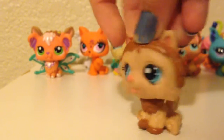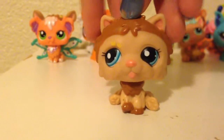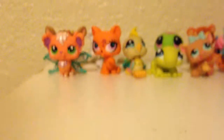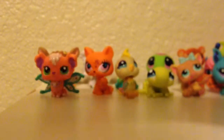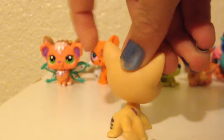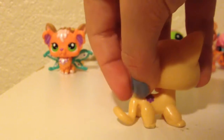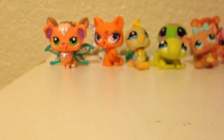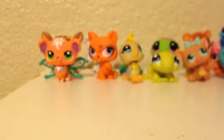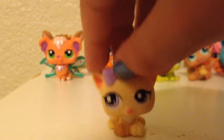Next, I have this dog. I don't know what kind of dog this is, so if someone can comment down below what dog this is, please tell. Thank you. Then I have this blonde cat with green eyes, and it had purple up here, but it was washed off by my friend when she traded with me. Next, I have this purple bow kitten with purple eyes.